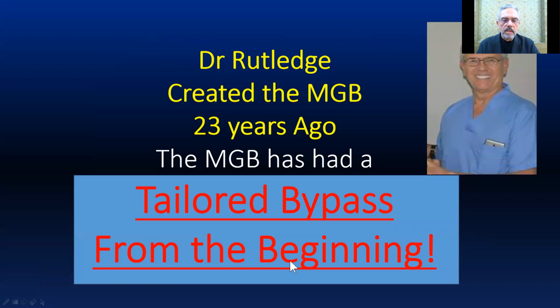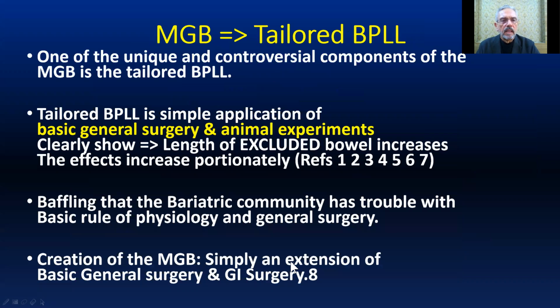So we're going to talk about the tailored bypass and some of its outcomes. Just to remind people, it's been part of the MGB from the beginning, and there's a lot of confusion about that. Essentially, one of the unique and controversial portions of the MGB is the tailored BP limb length. It's a simple application of basic general surgery and animal experiments, which clearly shows that the length of excluded bowel, as it increases, the effects increase proportionately.